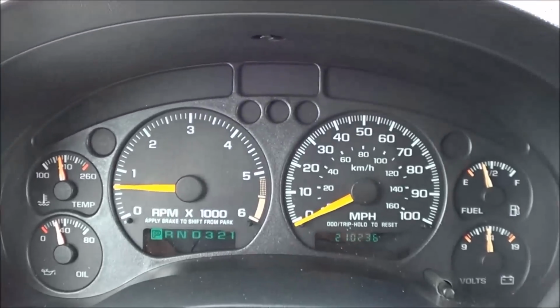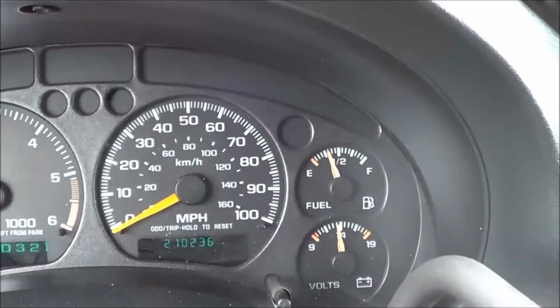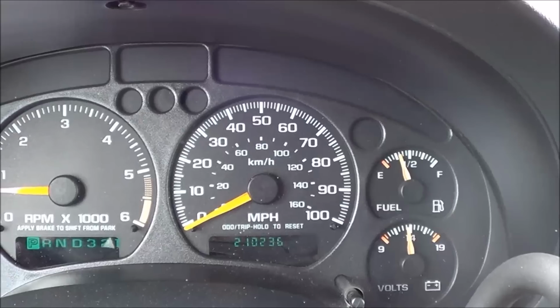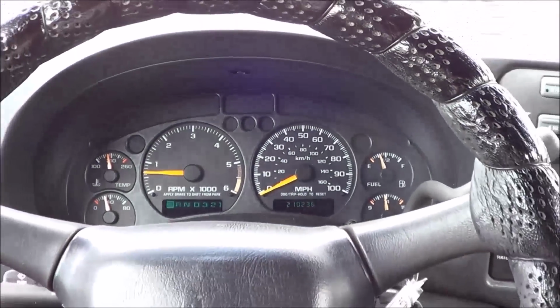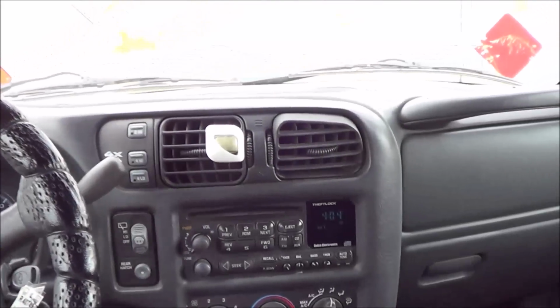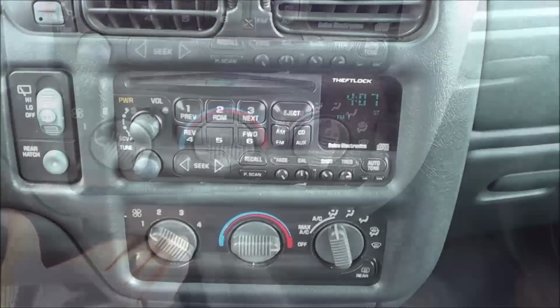Coming to the gauges, fairly clear and easy to read. You have full instrumentation here. We have your speedometer, and then your RPM gauge, fuel gauge too. Then we also do have your ashtray right there.